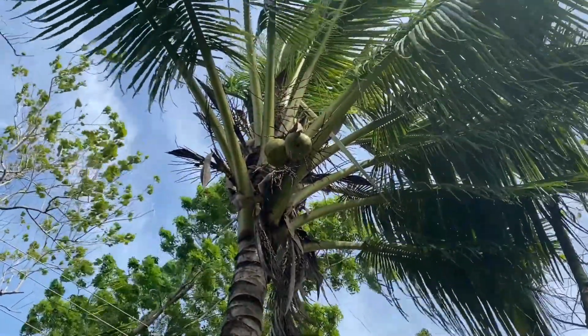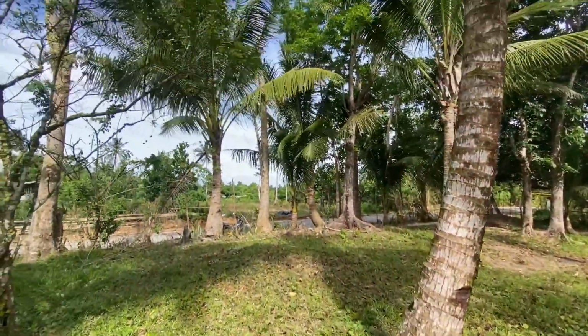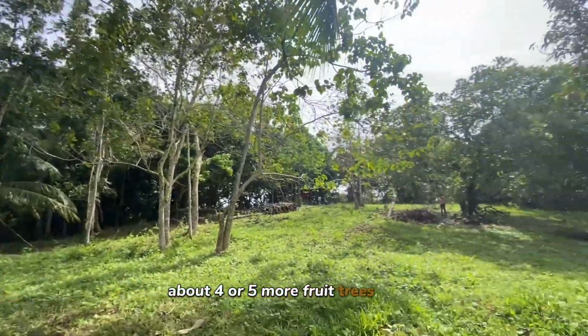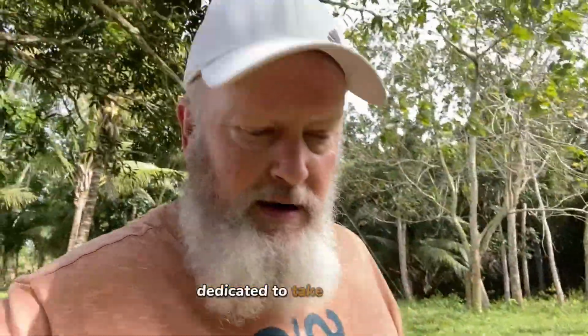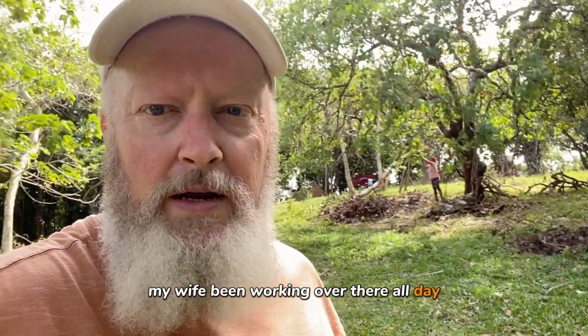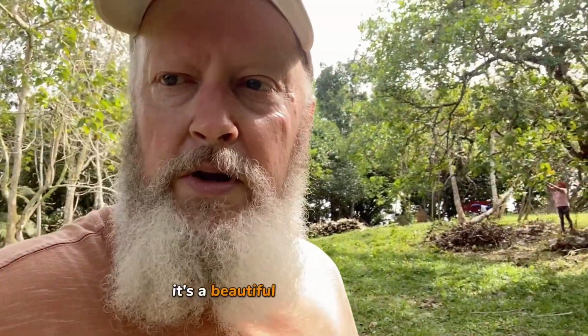It's amazing what you notice. I didn't even know I had this coconut tree right here. It's so cool. I've learned about 4 or 5 more fruit trees today. This property just needs somebody to take care of it. Well, it came to the right place because we're dedicated to take care of it the best way we know how. And my wife's been working over there all day, taking care of that tree. That's the cassoy tree, the cashew tree. So it's a beautiful day out here today.